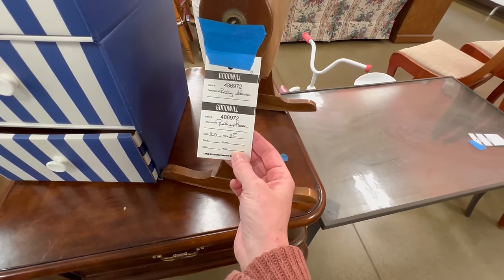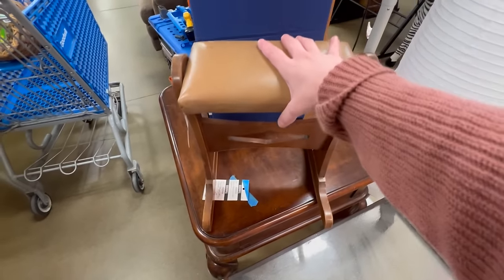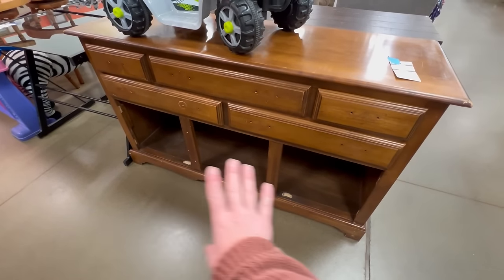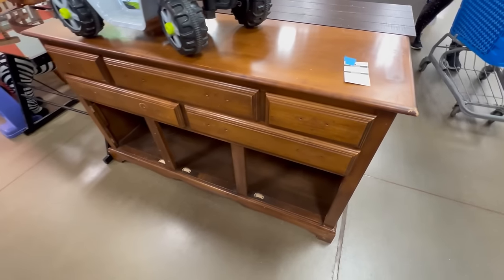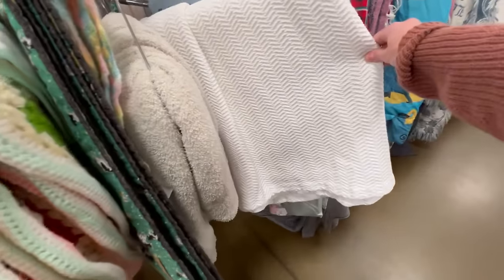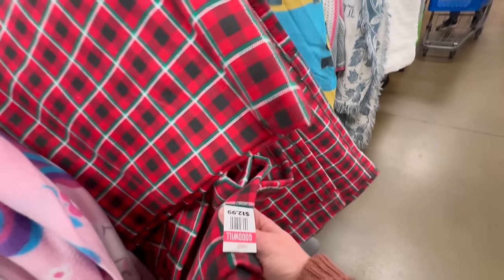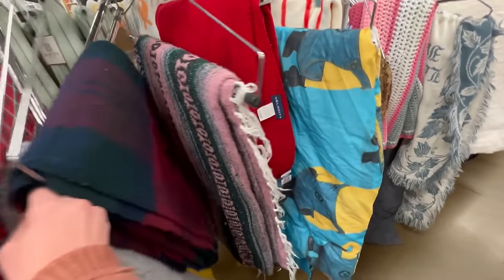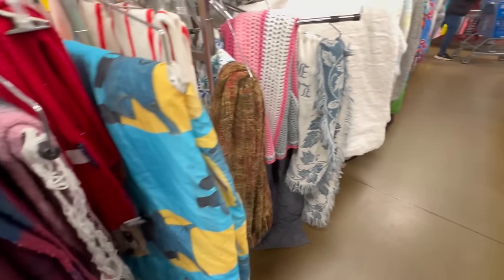This is really cool. It's $8.99. They have it marked as a rocking ottoman. But look. How cool is that? It's a sad day for this maple buffet. It's missing all of its doors. And it's $15, but oh man, that would be so cute. And Granny's car blanket. It's really heavy. $12.99. Handmade by the looks. This one's wool for $10.99.